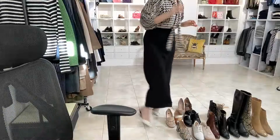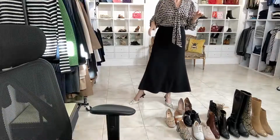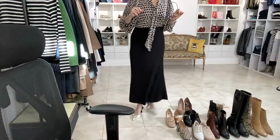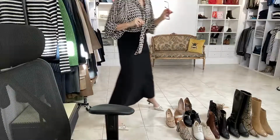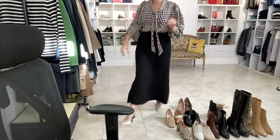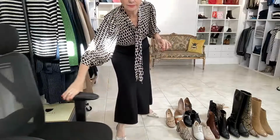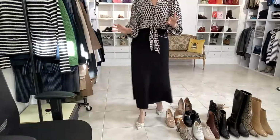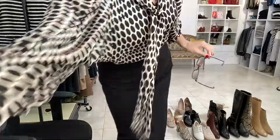First of all, I want to show you what I'm wearing. I am wearing a midi length skirt, and I am wearing those slingbacks. You are in the way, and I'm wearing these. Admittedly, I am so sorry about that.